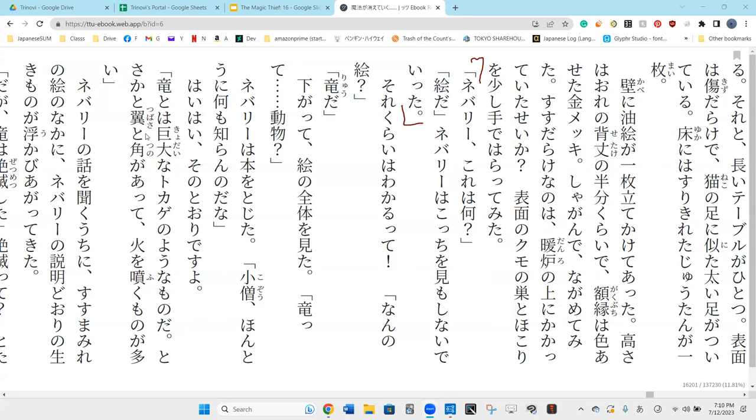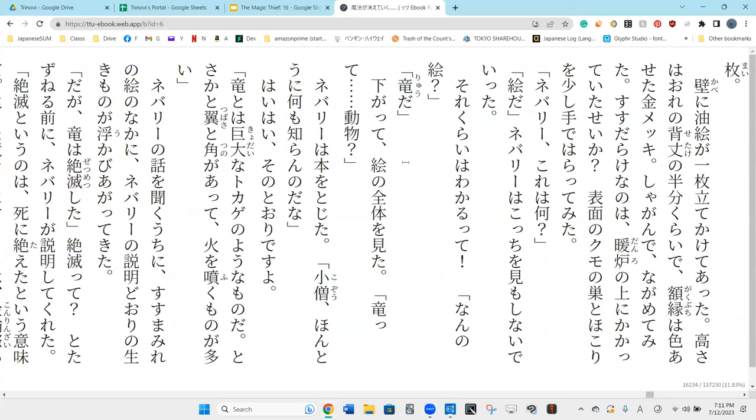Nebari, koko wa nani? Nebari, what is this? Eda, picture. Nebari wa kochi o mo mishinai de ita. Nebari did not even look this way. Perfect. As he answered when he ita. Right. With what did he answer? What did he say? He said eda. Say it's a picture. Perfect.